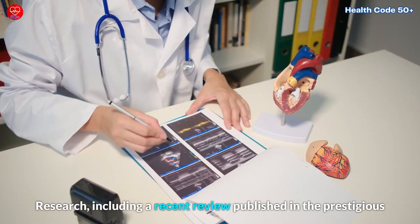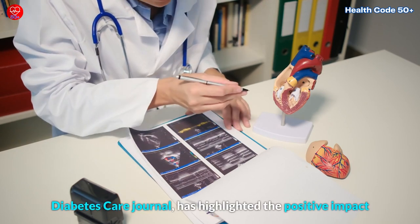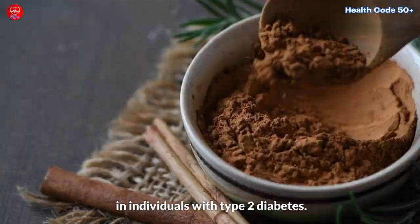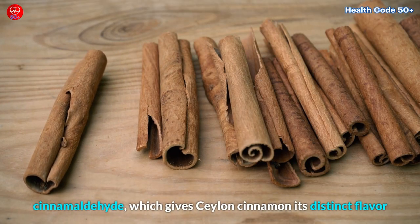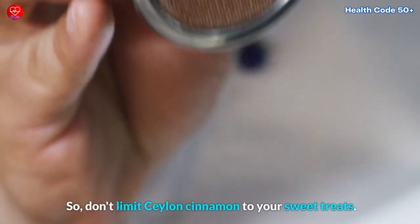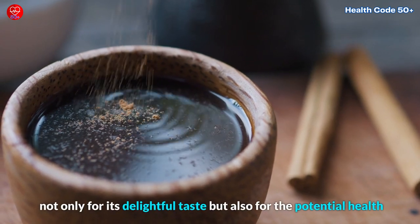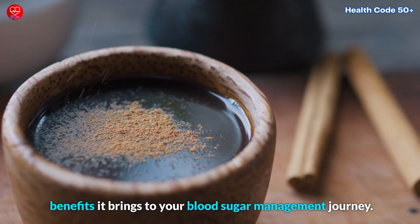Research, including a recent review published in the prestigious Diabetes Care Journal, has highlighted the positive impact of cinnamon supplementation on blood sugar control in individuals with type 2 diabetes. The compound responsible for this beneficial effect is cinnamaldehyde, which gives Ceylon cinnamon its distinct flavor and health-promoting properties. So don't limit Ceylon cinnamon to your sweet treats. Consider adding it to your savory dishes as well, not only for its delightful taste, but also for the potential health benefits it brings to your blood sugar management journey.